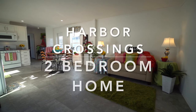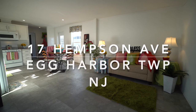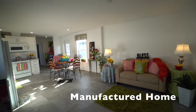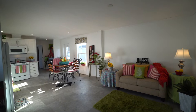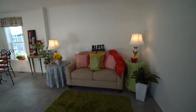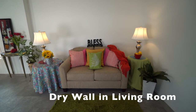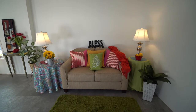Hi everybody, we had the chance to come back and revisit 17 Hempson. It's a two bedroom, one bath manufactured home, and we sold two other houses, so now I brought new decorations over here. I'm sad to say I had so many houses, I had a stage that I used just a mishmash for the last time I decorated this house. And now it looks spectacular.